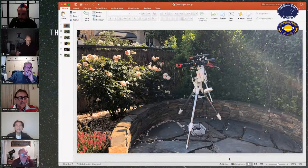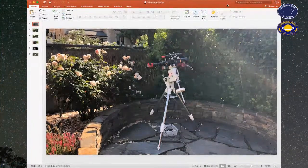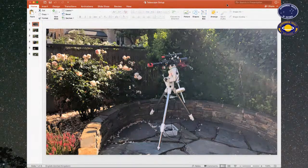All right, let's hand over to Kim, because I think that's his telescope there. Thanks. What are you going to show? I'll just talk to a couple of slides first, describing the equipment I've got, and then I'm going to show some images which I've been taking real time from not my backyard, but my front yard.